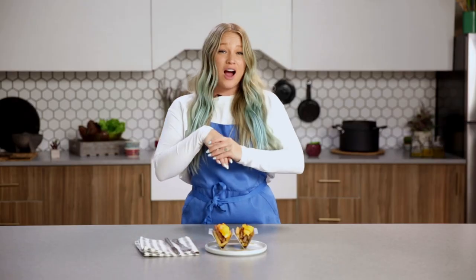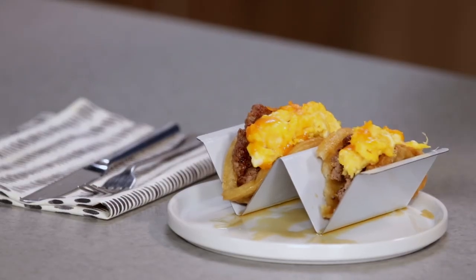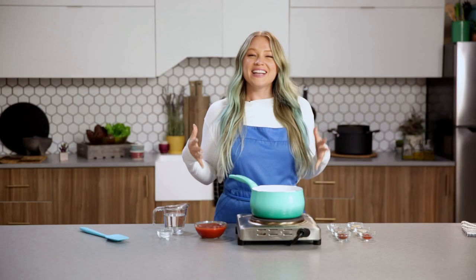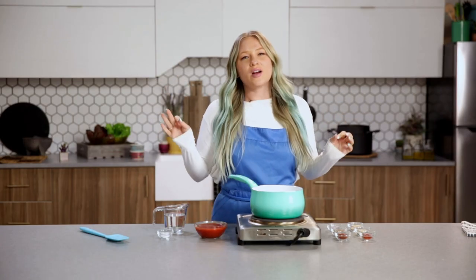All right, breakfast is out of the way, and now it's time to make the main event. The whole enchilada, if you will. The enchirito. All right, to kick things off with the Taco Bell enchirito, we're gonna start by making the classic red sauce.